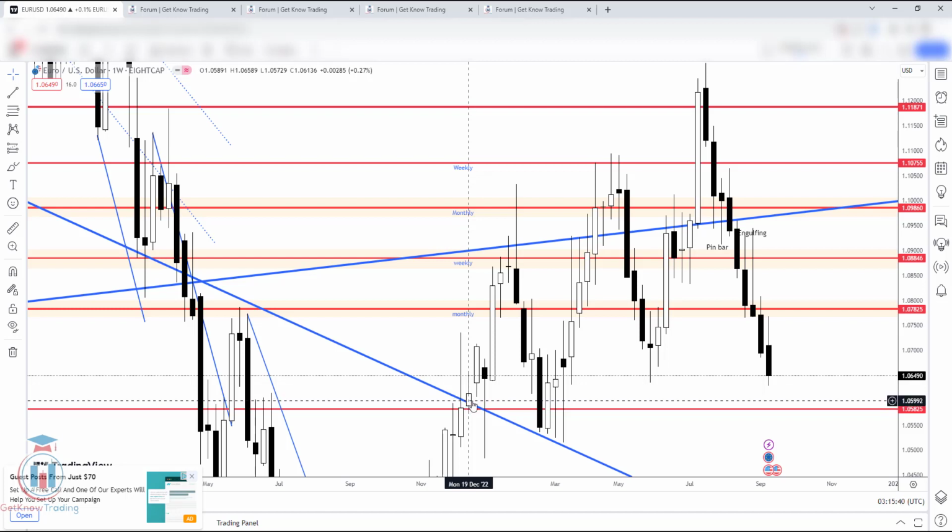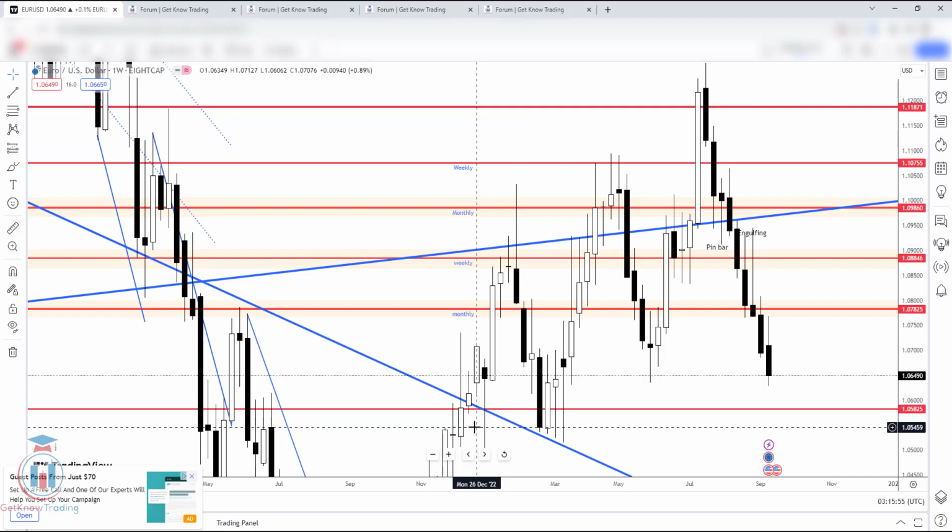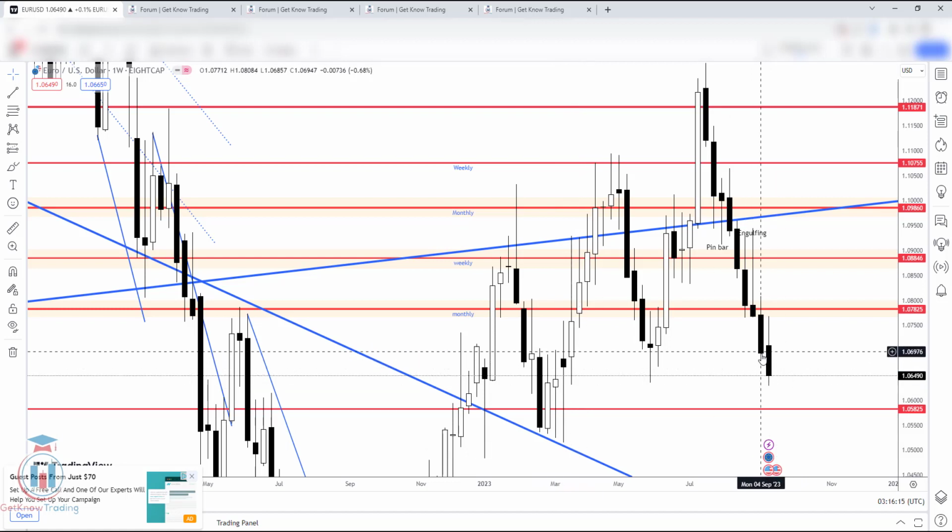So it means it is very likely that the price will continue to fall and reach this price level. Below that, the next very important support level is 1.056, and below that is 1.055. This is the area the price will try to reach in the next week or 2 weeks, and it is also a monthly target where the price could stop and not go below, which is also a very critical price level for the monthly time frame.